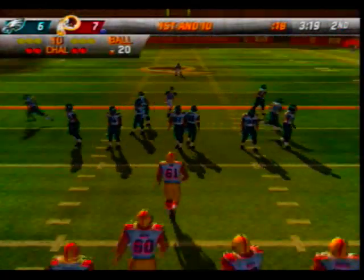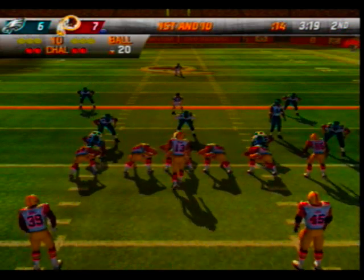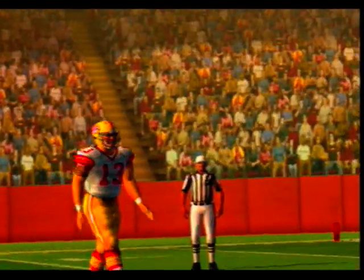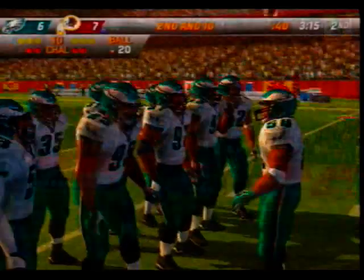Ball on their own 20. Ball on the 20-yard line. Let's go, D. Let's go. Wesley using split bounce. Under pressure. Throws it. Knocked down at the line. Branch ran the short pattern but couldn't pull it in. Ross was there on the coverage.